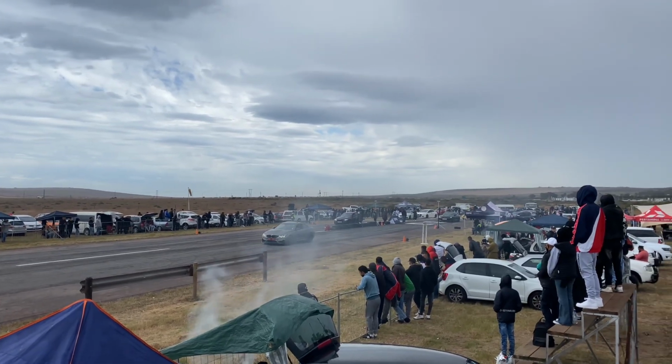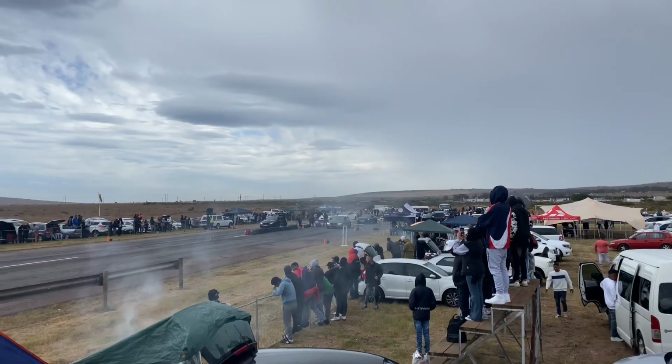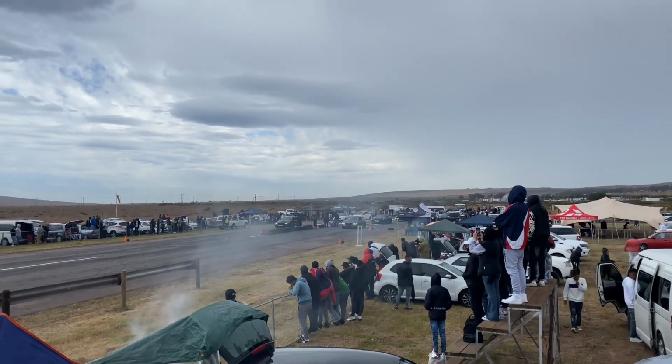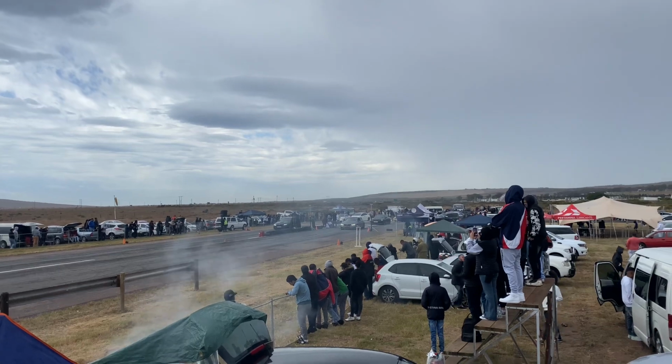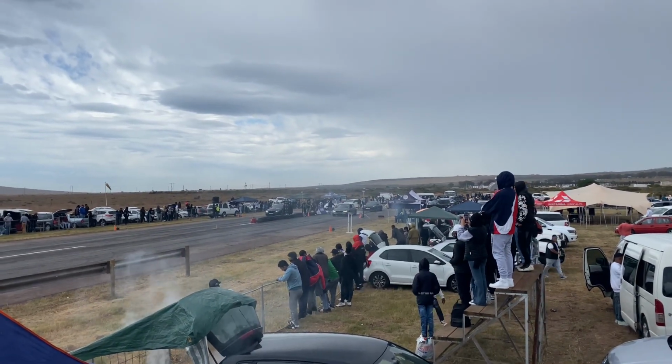And we have a lady driver at the right hand lane. A lady driver? Yes. Alright, we got Nabila in the right hand lane now. Guys, the person talking in the background is my girlfriend, because she's wondering why I'm having a conversation with my girlfriend here.